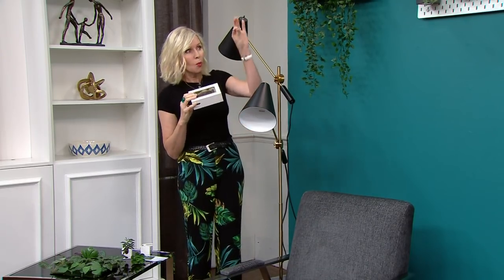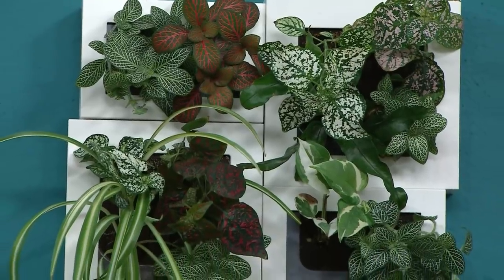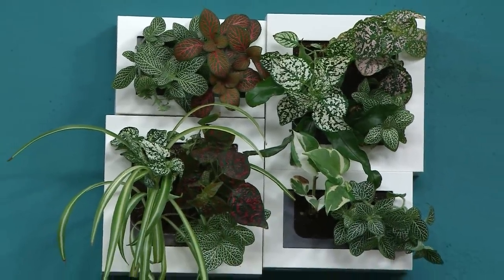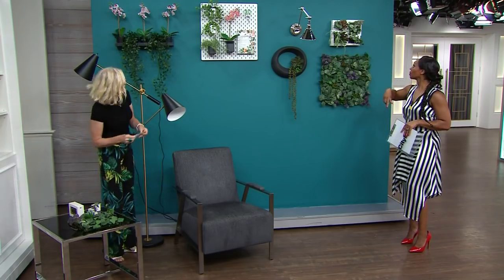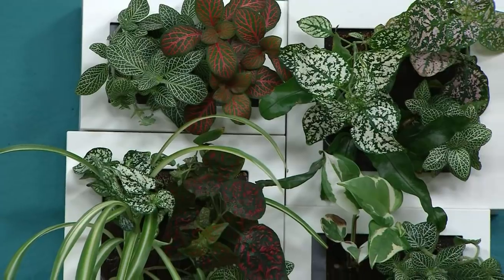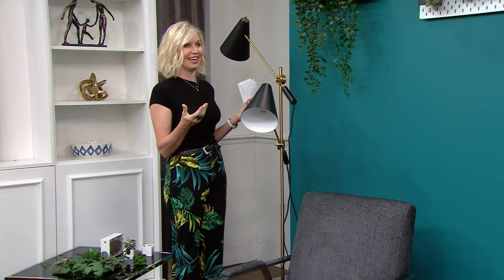Now, they come with the little living plants in them, but you can reuse your soil. Oh, very cool. So it's a really clever way to create. So that is not faux. That is not faux. Those are real plants coming out of there. How big are they going to grow? Like, as big as lush as they get.